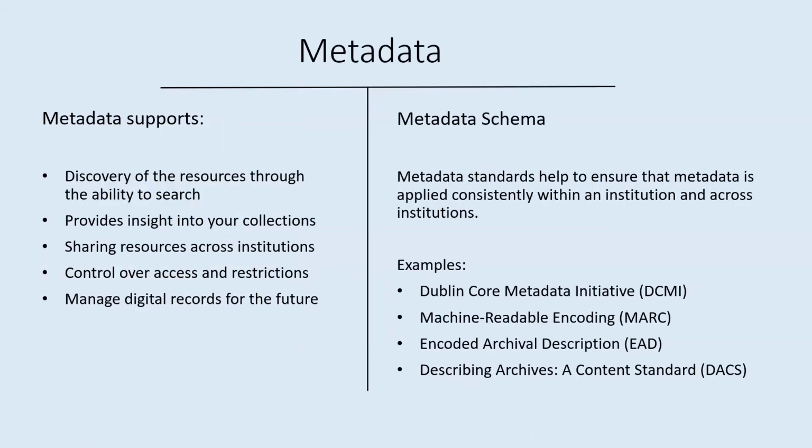Metadata is important to collections, and especially to digitized collections, in that it supports the discovery of your resources through the ability to search electronically, providing valuable insight into your collections. Metadata can also help facilitate the sharing of resources across multiple institutions, which can allow for new relationships among materials to be discovered and shared. Metadata helps you maintain control over access and restrictions if needed. So for example, you can filter out items that are in copyright and choose to make them unavailable on your public-facing website, but may be available on-site to researchers. And lastly, preservation metadata will help you maintain the digital records well into the future.